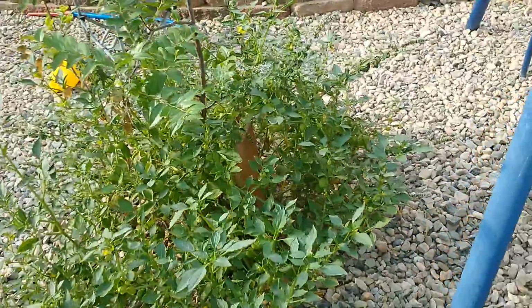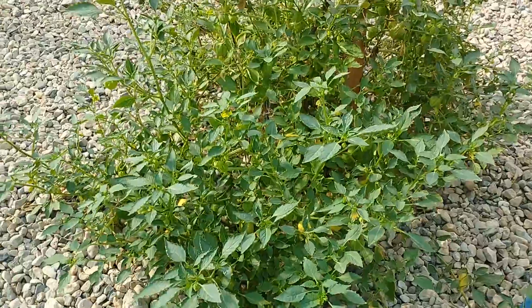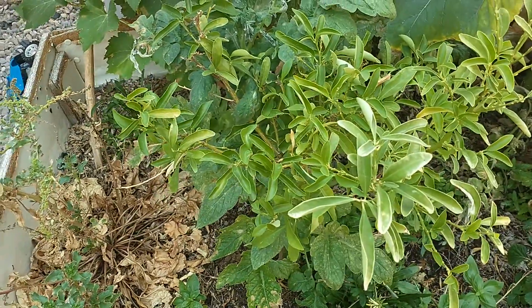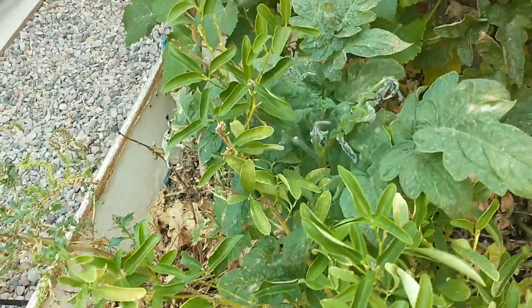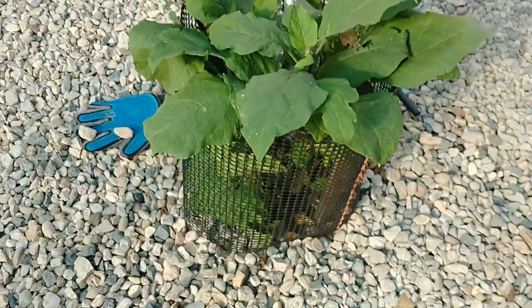So, yeah. This is our jujube, and it's got a tomatillo around the edges of it. Here is our kumquat. These are the kumquats. It has a beefsteak tomato next to it, which hasn't been producing fruit. This right here is our loquat. The loquat has an eggplant around it.